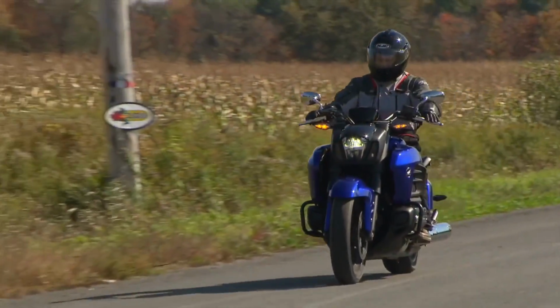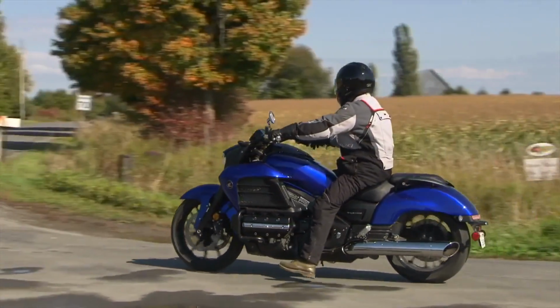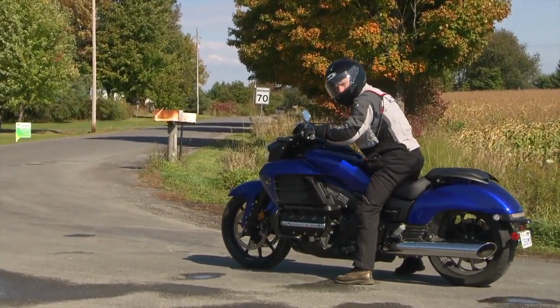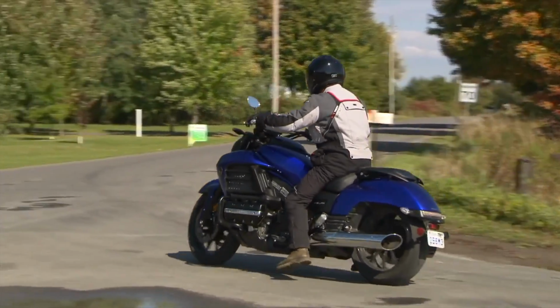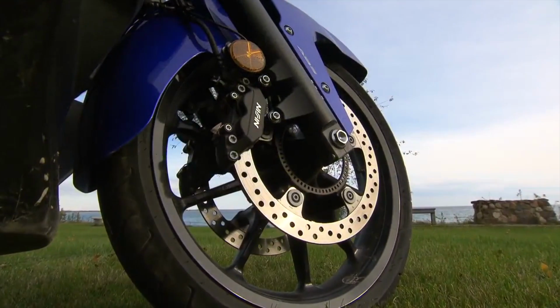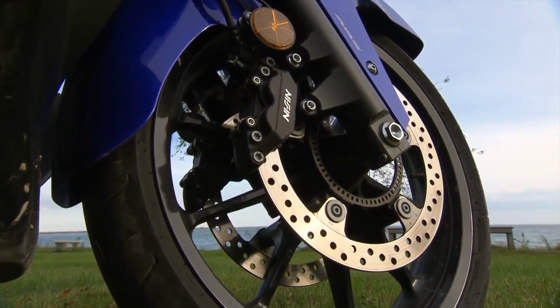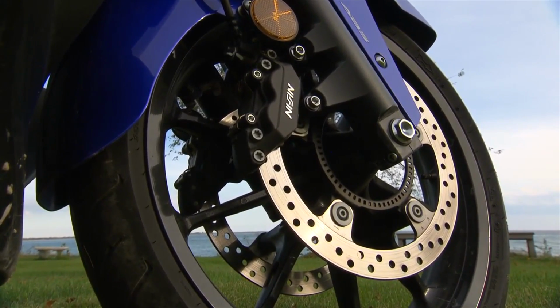You've got to stop this bike too. What did you think of the brakes? Well, this model has ABS, and so the roads were wet this morning, and we stopped a number of times. Lots of stopping power. So despite the weight, despite the size, despite the torque you've got and how quickly you might be moving, lots of stopping power there. There's no issue. You never felt like the bike was getting away on you.